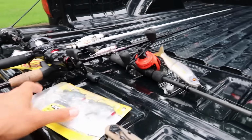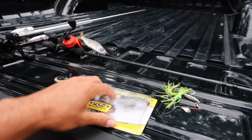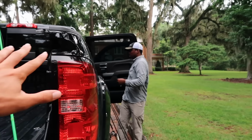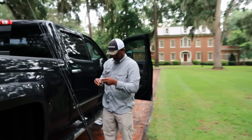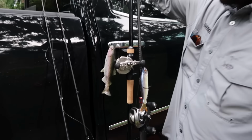So I'm gonna be putting this on, and then the $1 Storm crappie, because we gotta test these out. Since Isaac just has every swim bait in the world that's 50 bucks plus, we gotta show this $1 lure some love as well. So let's see what the man himself has, this crazy animal over here. Isaac's gonna love me after this video. Just these two, that's it for now.